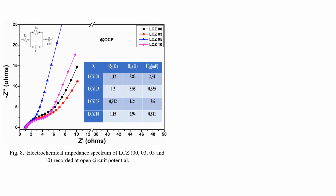Figure 8 illustrates the electrochemical impedance spectrum of LCZ electrodes recorded at open circuit potential. All curves exhibit the presence of a semicircle. The values of impedance parameters were calculated using NOVA software on the basis of the equivalent circuit, in which LCZ05 shows low values of charge transfer resistance and solution resistance, and the highest double layer capacity, indicating that LCZ05 has excellent electrochemical activity, easy accessibility for electrolyte ions on the electrode surface, and a much larger electrochemically active surface area, respectively.